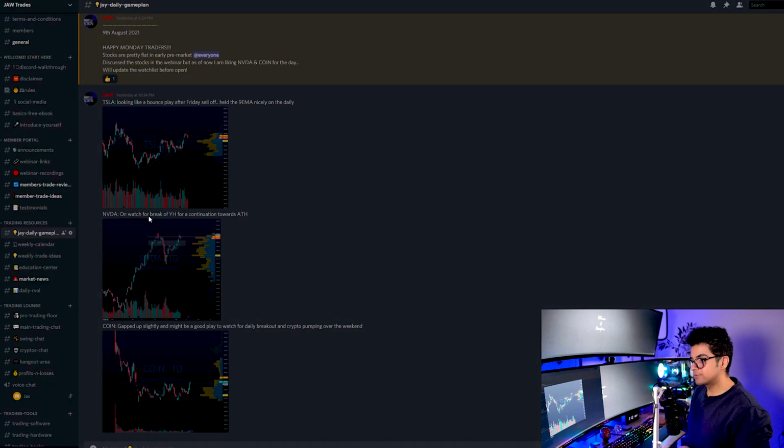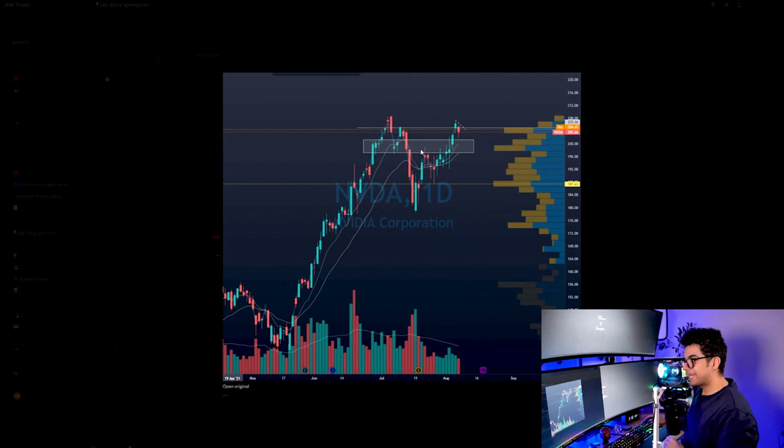The second stock I was watching for the day is NVDA, because I love NVDA on the daily chart. It had these 5-6 green candles in a row, and I also took a swing on NVDA. I mentioned that in the Discord group as well. I took some swing here, I took NVDA here, and I took my profits at the break of 205 right around here. So I made around 70 to 80% on this swing position on NVDA.